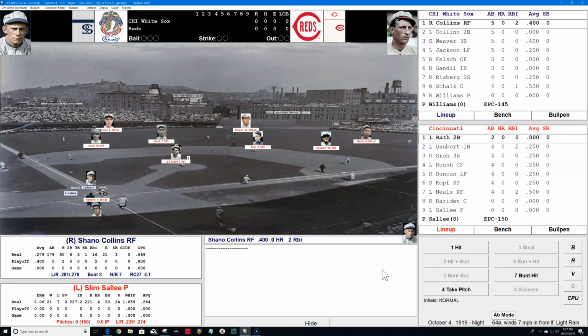We're here at Redland Field, 64 degrees. The winds are in from 7 miles an hour, and there is some light rain, so the field's a little bit on the damp side out there. Let's take a look at the starting lineup for the Chicago White Sox. Joe, what do you got?